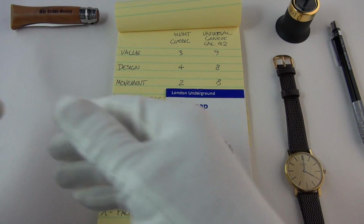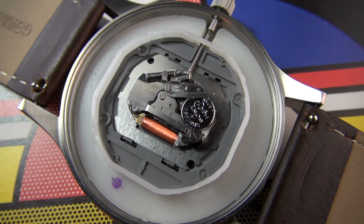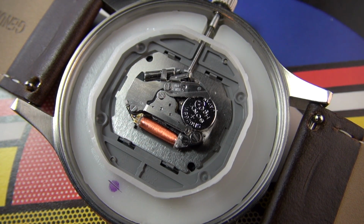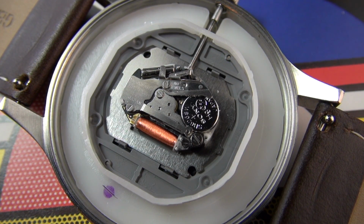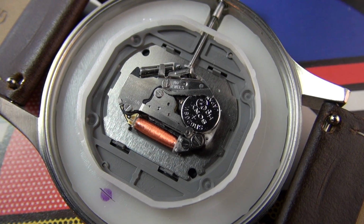Now, as I said earlier, I've removed the case back. Inside the movement, we have the Japanese Miyota 2415. It has a battery life of 3 years. Its accuracy is actually pretty good. We're looking at about plus 20 seconds a month. It's also quite robust. It can take a licking. All in all, it's not a bad movement.